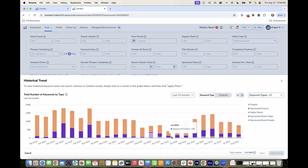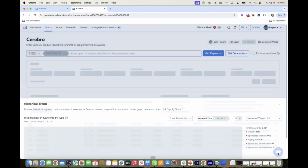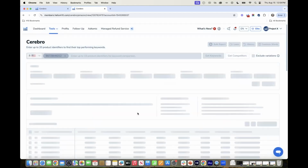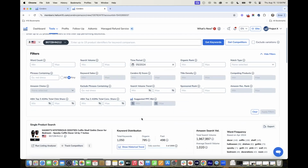For example, I was keeping an eye on this one, and I saw May of 2024. This is a coffin shelf. All of a sudden, it had a pretty big spike. You can look in here, and I realized that May is Mother's Day. Maybe there are some mothers out there that are really into Gothic decor or something like that, because it's a coffin shelf and it sells year round, which is interesting.